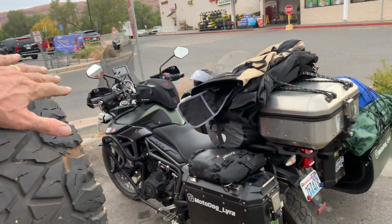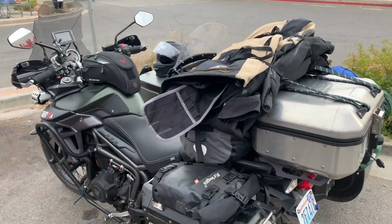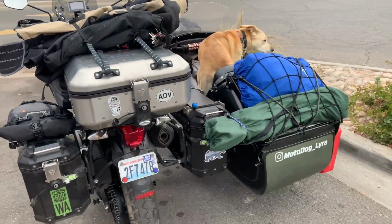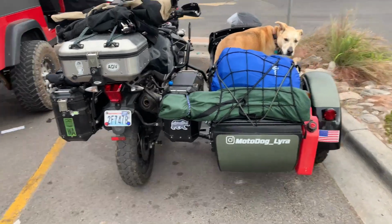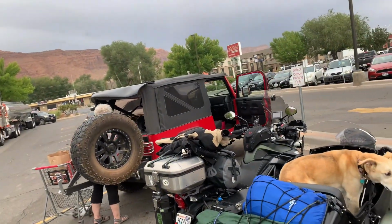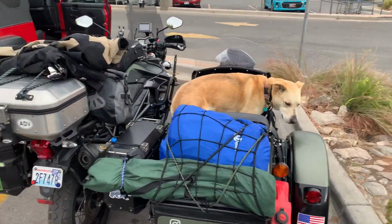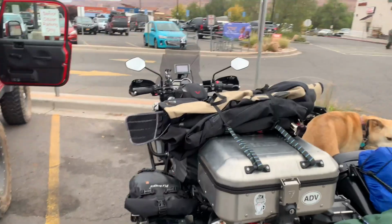Check out this lovely setup here with this Triumph, and it also has a sidecar. Some people talk about their road dogs. Well, this guy literally has a road dog, so he's sitting here. I wish I knew if he was friendly or not. I'd give him a treat, but I'm just gonna go ahead and leave him alone.